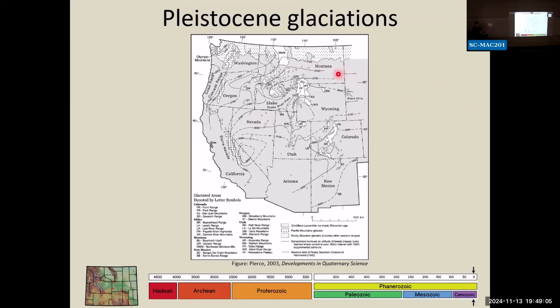Wyoming was well south of that, but our highest mountain ranges, including places like the Bighorns and the Wind River Range, hosted large glacial systems. The largest of which occurred in the northwest part of our state. It's called the Yellowstone Ice Cap. This would have been a mass of ice that covered all of the Yellowstone Plateau, the Absaroka Range, the Tetons, the Beartooths in Montana, all as one contiguous mass of ice.